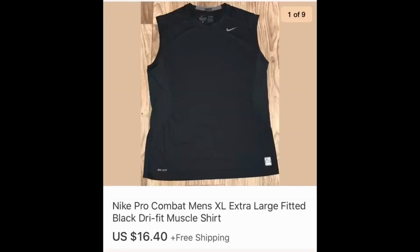And on January 17th, I sold a Nike Pro Combat men's fitted shirt, and this sold for $16.40, and I got this shirt for $3, so decent profit.